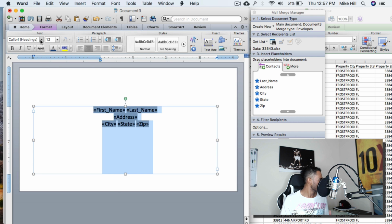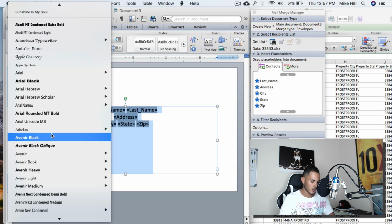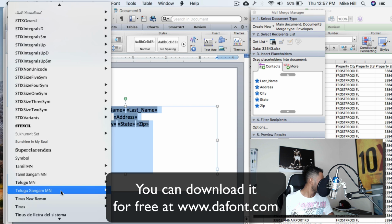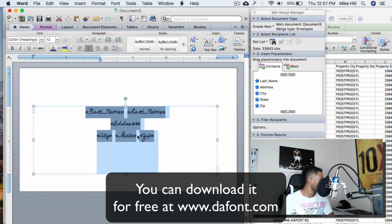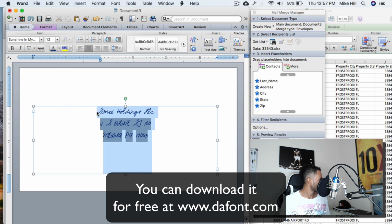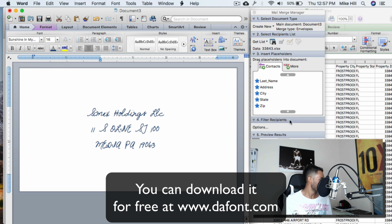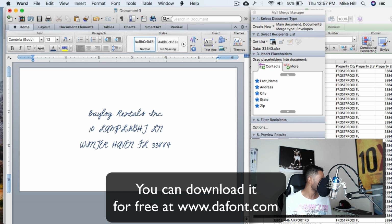And then what I like to do is I have this font. It's just the bomb, the best one I found. It is called Sunshine in My Soul. And you can see it really looks like, I've tried a lot of handwritten fonts. This one looks really, really good. Also, I like to use dark blue. And then again, if you guys just want to see what it looks like previewed, bang, it looks like that. And probably make it a little bit bigger. This is so you get a really good open rate when you send these, right? And then again, we want to preview the results and see what these things look like.